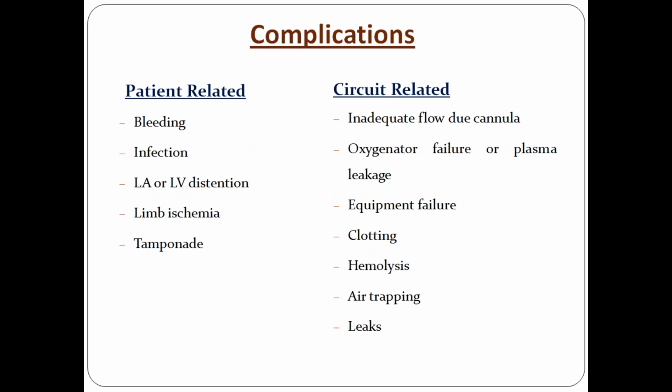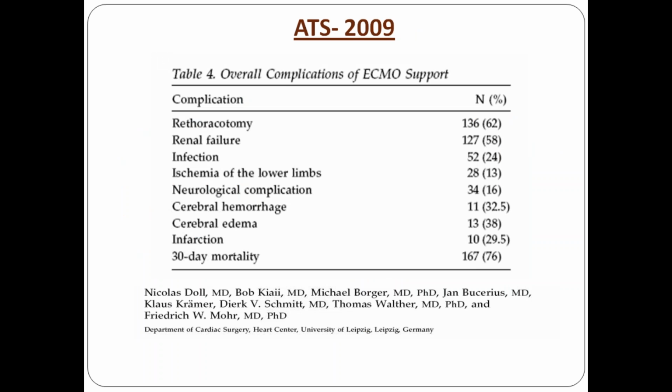The complications may be patient related, may be circuit related, and the complications can be quite devastating. Thromboembolism, bleeding, and sepsis. These are the three biggest complications. Limb ischemia is another one. So obviously you will have distal perfusion when you put in an arterial cannula. So this is the percentage, pretty high percentage, you can see that, of complications, particularly in cardiac VA ECMO.